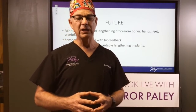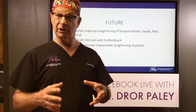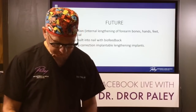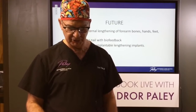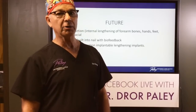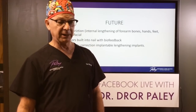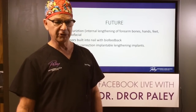Now, we've been very successful at combining that with lengthening. But in order to combine that with lengthening often requires external fixators. Can we do it with internal? The answer is yes, but not in every case. So I think it'll depend on particular cases. And what may be required is to first correct the deformities, get really straight limbs, and then put these implantable devices in, kind of do it in a two-stage fashion.